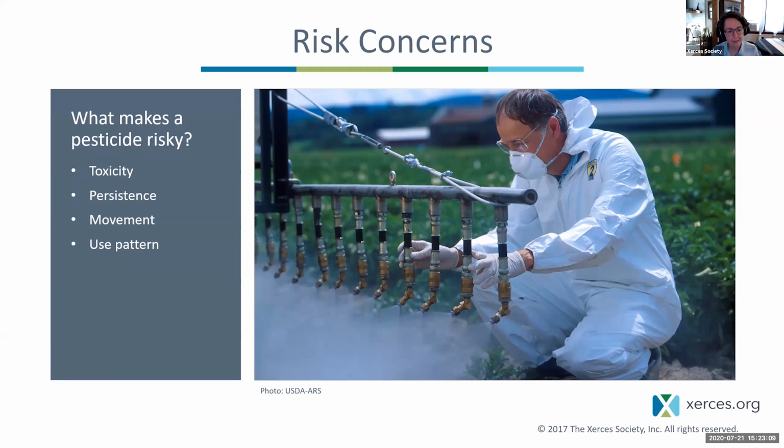How likely is it, for example, to move from a crop field where it's applied into nearby flowering habitat, or to move from a lawn treatment into the wildflowers that maybe you've planted around your yard? Beyond that, more broadly, how widespread the use of a particular pesticide is, and all of those things end up contributing to the likelihood of exposure. So how persistent it is, how far does it move, and how extensive is its use. All of these things make pesticides risky.